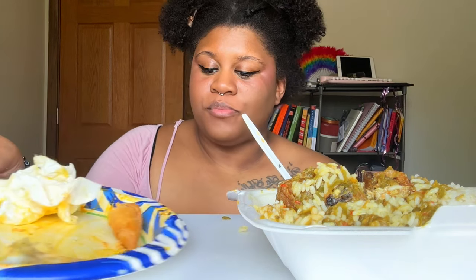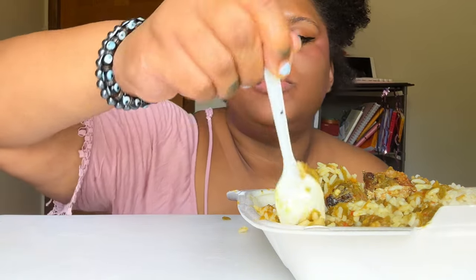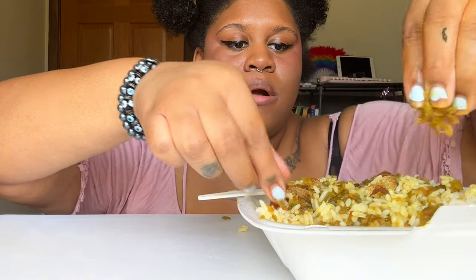Fried fish, which just soaks up all the juices, all the pepper deliciousness. I'm full. Oh, and then shrimp, fish roll, chicken roll was a little dry. I definitely would have preferred my okra because it tastes so much better. One last bite. That's a piece of chicken.